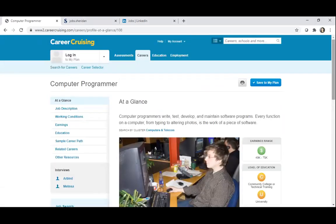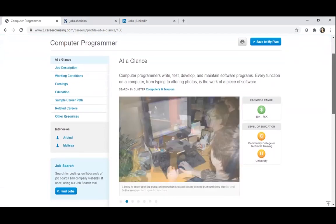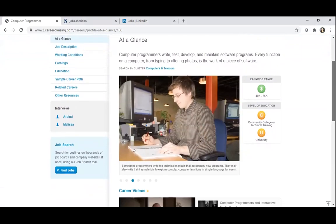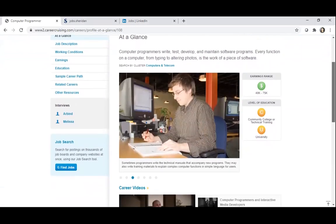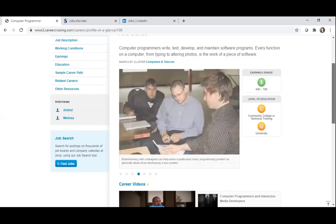And when we click search, what's really nice about Career Cruising is that it provides a lot of great information. Think of it as a career library. And it provides it on over about 500 jobs. It also provides great interviews with people in the field, and they give very honest feedback about what it's like to work in that job.